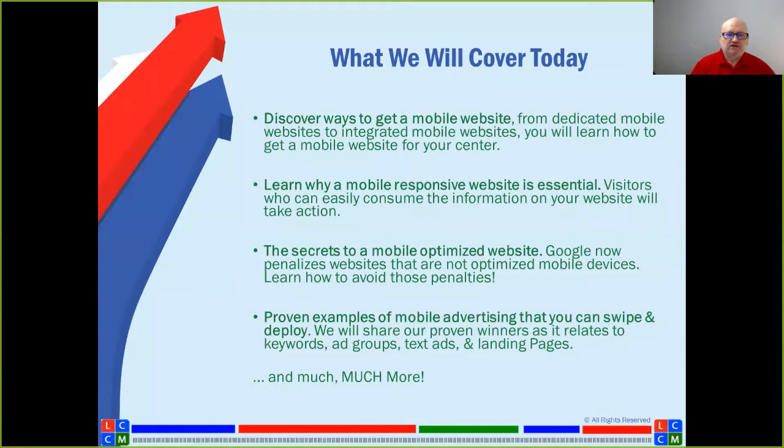What we'll cover today: discover ways to get a mobile website, from dedicated mobile websites to integrated mobile websites. You'll learn how to get the mobile website for your center, learn why a mobile responsive website is essential, and an easy way for visitors to consume the information on your website. The secrets to a mobile optimized website. Google now penalizes websites that are not optimized for mobile devices. Learn how to avoid these penalties, and see proven examples of mobile advertising that you can swipe and deploy.